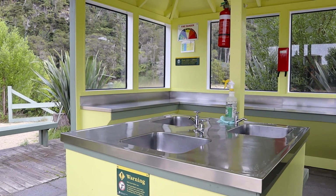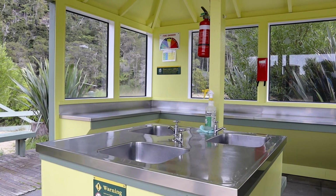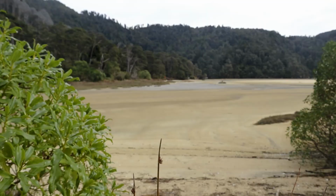There's a shelter exactly like this at Onetahuti, and there's also one like this at Totaranui. At low tide, you can walk over to the hut on the far side over there where that big orange triangle is. The coastal track actually goes around the outside of this lagoon. But what I'll do is I'll just walk over to the hut just across the river flats there.